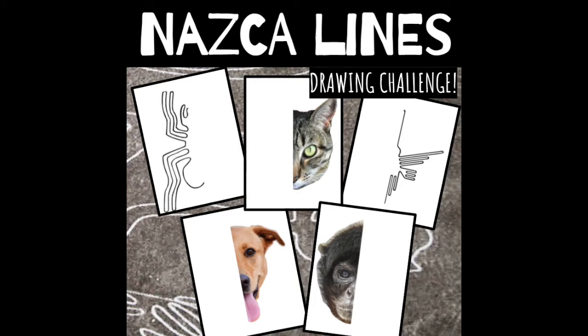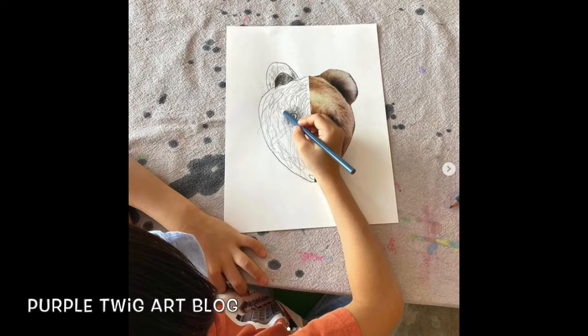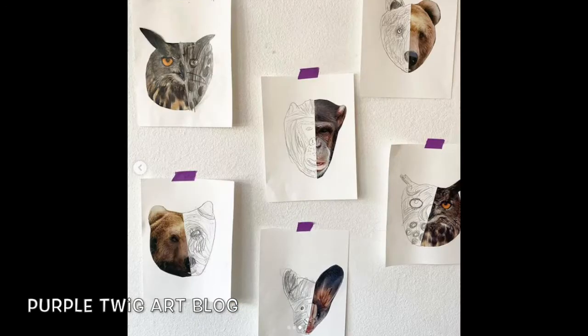All right, I'm ready to demonstrate what we are going to do today and the materials that you will need. So let's have a look. So today we're going to do a drawing challenge, and I have 5 different coloring sheets for you to use, each with a different animal. But it only shows half of the animal's face, and it will be your job to complete the drawing. Now, let's look at some examples that other kids made. This one is a bear, and a student colored in the other half, however he wanted. I see so many different kinds of animals.